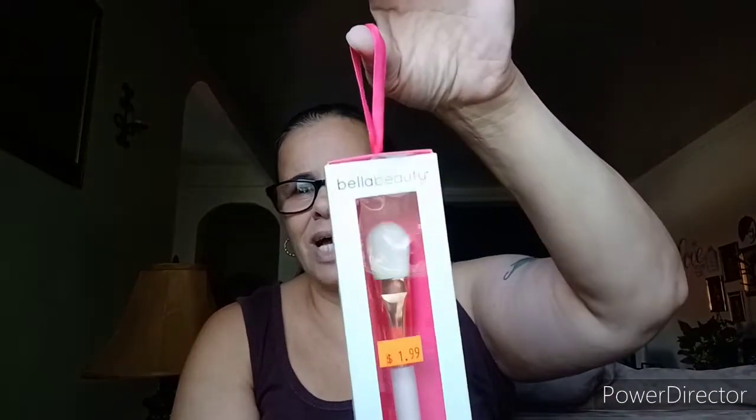And then I stopped by a local beauty supply store. I was browsing and I saw this. And I just couldn't leave it there. $1.99. It's a foundation brush. Bella Beauty. And it feels really nice. I took it out. It's really nice. It's synthetic, but a nice synthetic. And so that's it for my Dollar Tree, Western Beef, Dollar General, and one thing from the beauty supply store.